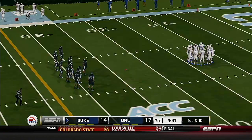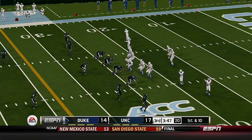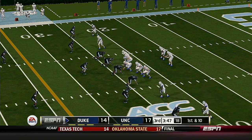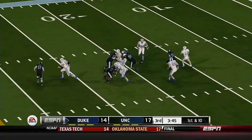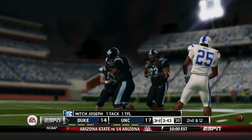This is exciting. This deficit can be easily overcome, sure. But they have to be thinking if they don't get something going on this series, the burden is going to be felt by their defense. Straight ahead on the give, and there's nowhere to run.